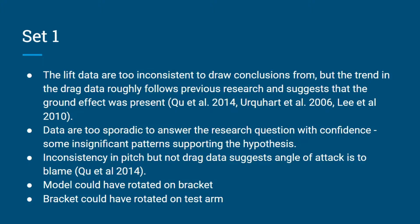The inconsistency in the lift data, I believe, can be explained by the angle of attack not being checked in between trials, and the fact that the model could rotate on the bracket slightly. It's also possible that the bracket could have rotated relative to the test arm, but I don't think that was as significant a contribution to the inconsistency in this trial.